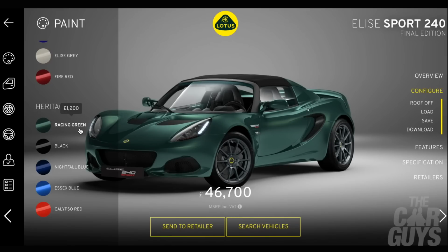1,200 nicker? Really? It's an outrage, isn't it? I think when you select it, immediately it looks like a Lotus straight away. I think I really like that. And if I take the roof off for the configurator, just so we can see it in its natural state. In the configurator, you can't really specify stripes and things like that.